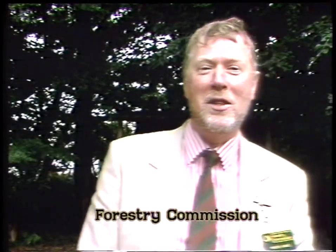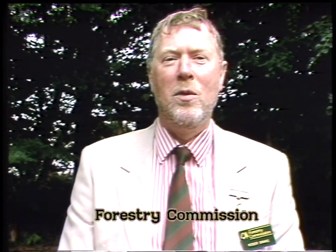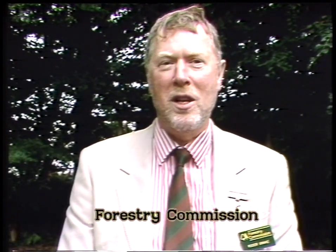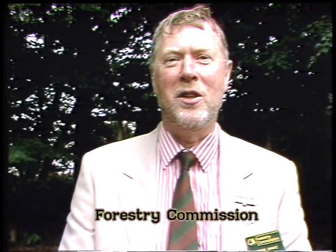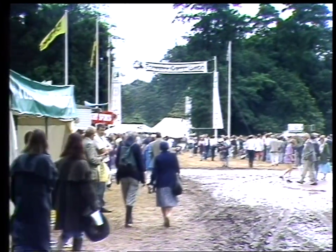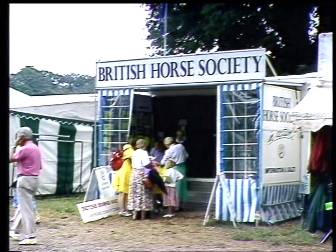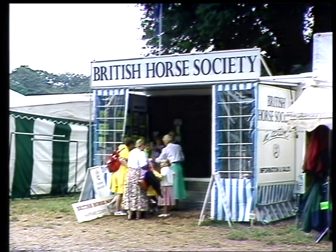We've got many species here which are threatened nationally and internationally. We put a lot of energy and work into conserving them, to conserving the habitats which they need to thrive in, and to ensure that the richness of the forest continues for the future. Every year, the New Forest Show Society hosts a massive celebration of local agriculture, skills and traditions.